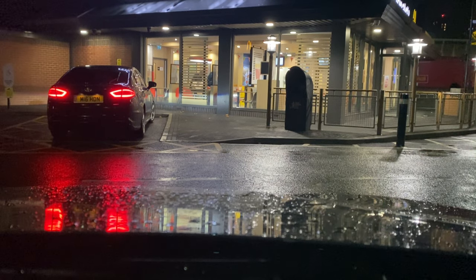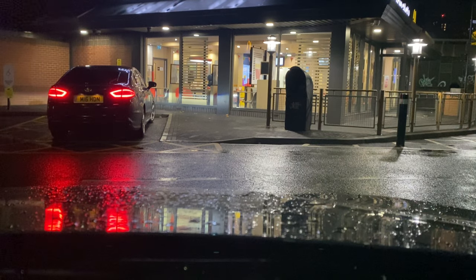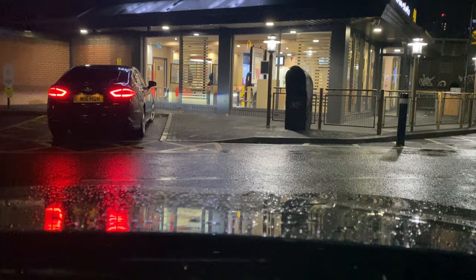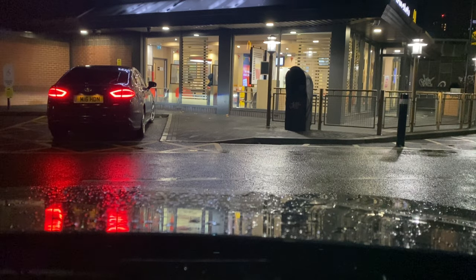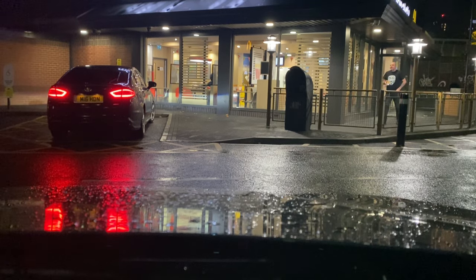So NIO are up in deliveries, they're up in production to meet deliveries, so they're going into rapid mode, rapid fire, with the Firefly and other models. So that's reason number three.